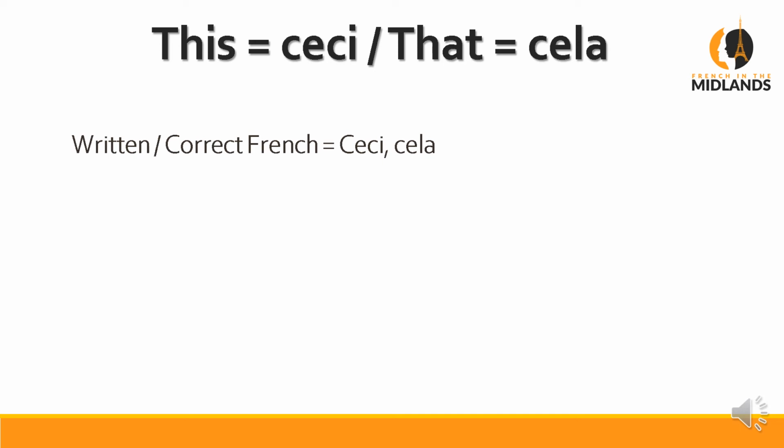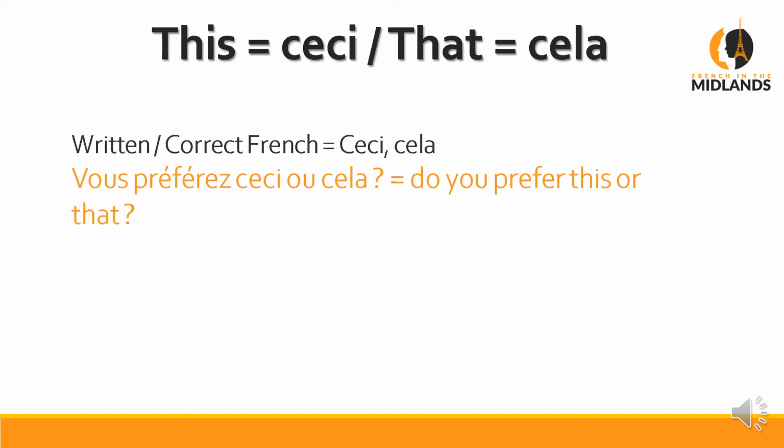So that is the correct way of saying it, ceci and cela. We use that in writing mostly. Nobody I know will ever say ceci and cela, it's too posh. You could ask, vous préférez ceci ou cela? Do you prefer this or that?